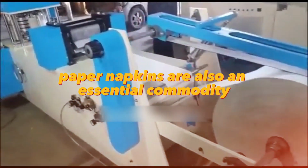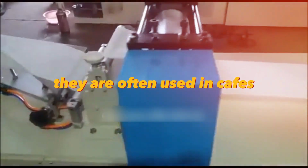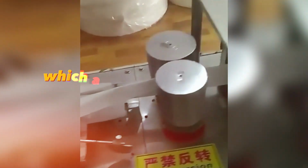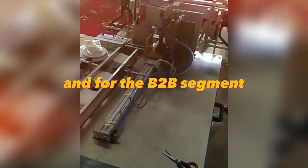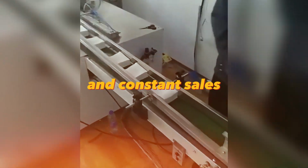Paper napkins are also an essential commodity for modern people and businesses. They are often used in cafes, restaurants, and public toilets. You can buy a machine for the production of napkins from $2,700. Slightly more expensive, you can buy a fully automatic machine and start mass production of napkins. The cost per pack of napkins is very small, which allows you to sell them at a large margin. You can also produce napkins not for retail sales and for the B2B segment, which is for business. So you will have a predictable profit and constant sales.